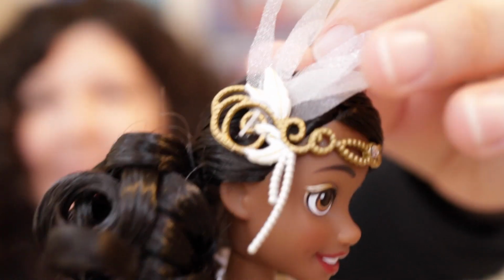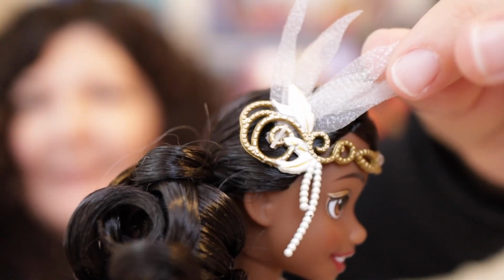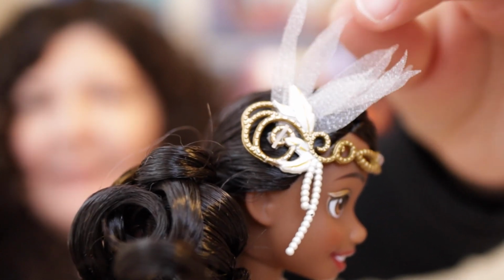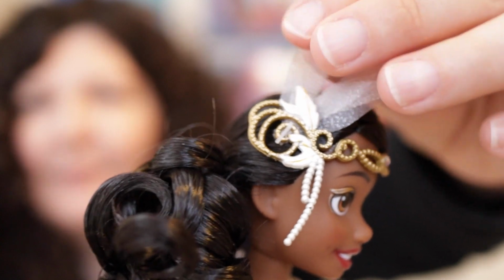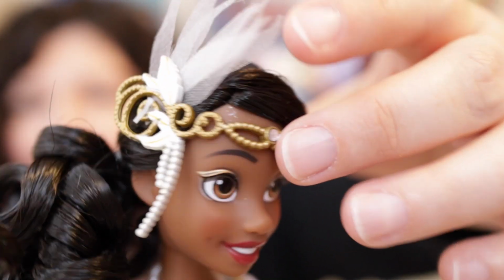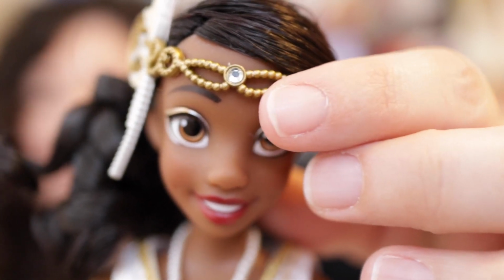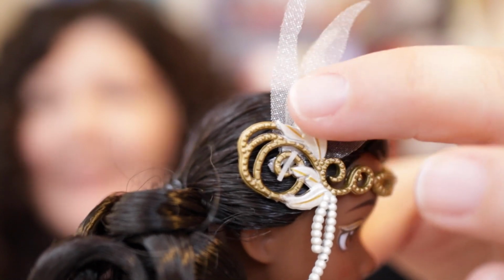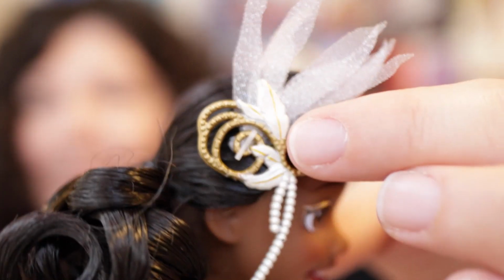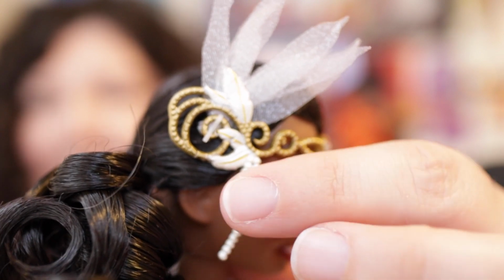So she has these delicate, I think they're supposed to be feathers, but instead they're sheer pieces of fabric that kind of look like leaves. Just this very white sheer thing on her headpiece that she's wearing is gold with a little fake crystal in the middle. And to show you the side of her headpiece, there is a plastic white feather and then plastic kind of white beads on the side.